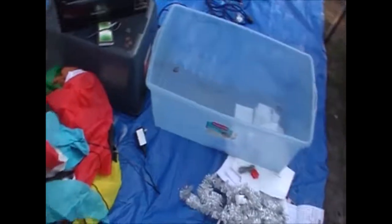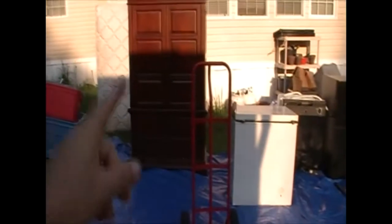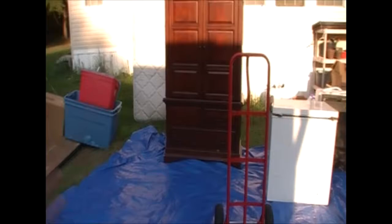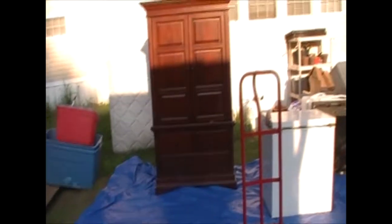And it is very underwhelming, I know. Except for the large items, which I've already posted. We've actually stacked this up so we can get the measurements of the height and everything else. And it's actually a cool piece. A little TV armoire thingy. So that's good. It's about 6'4" it stands. So that's a really nice thing.